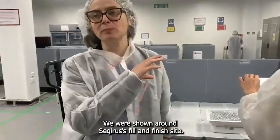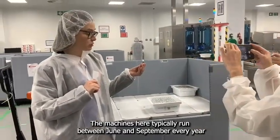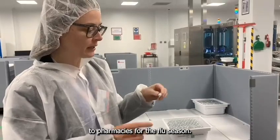We were shown around Seqirus' fill and finish site. The machines here typically run between June and September every year, filling, inspecting and packaging vaccines, ready to be transported to pharmacies for the flu season.